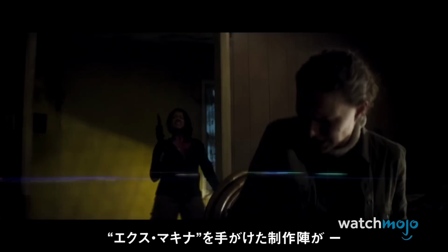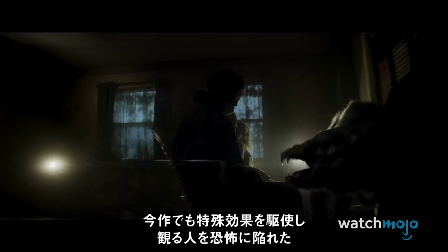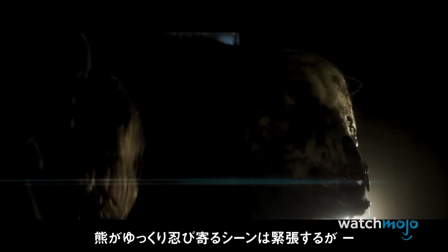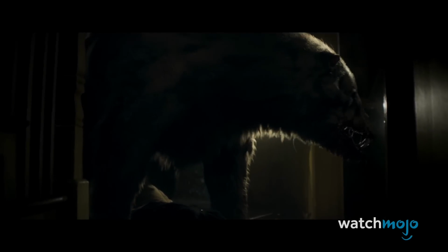From the effects team that brought us Ex Machina, the unusual look of the predator has made this a standout among this sci-fi horror's many unnerving scenes. The bear's slow approach and heavy breathing already built tension, but its blood-curdling shrieks make this moment simply grisly.